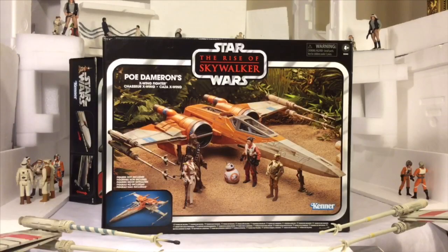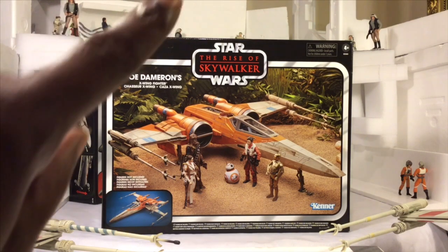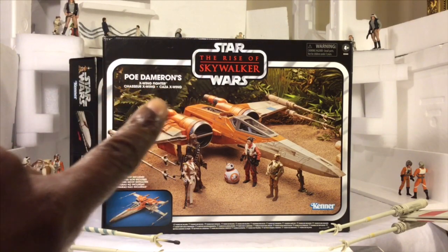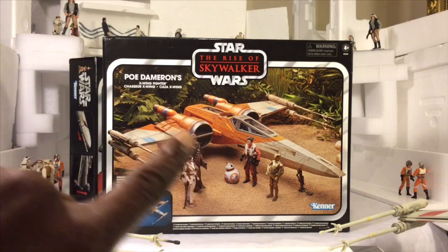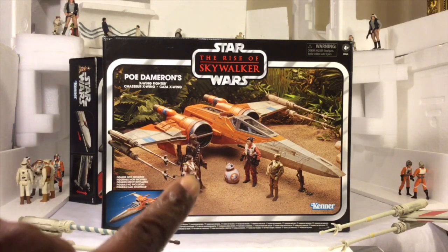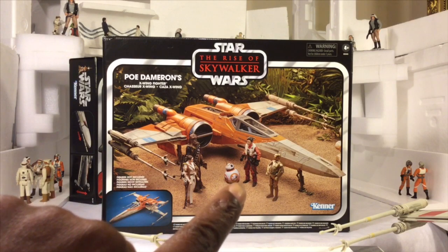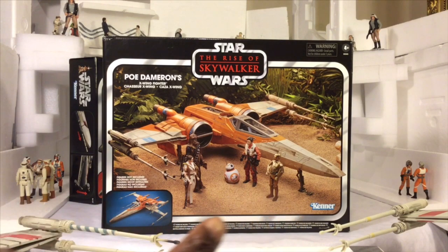All right, you guys, and now we're gonna get a look at Poe's X-Wing, his Resistance X-Wing fighter. Let's get a look at the box, starting with the Star Wars logo, Rise of Skywalker, Poe Dameron's X-Wing fighter. We have the X-Wing depicted here, Rey, Chewie, Poe, C-3PO, BB-8. Very cool. Kenner logo also depicted in the left-hand corner, just the same as this Skywalker X-Wing.